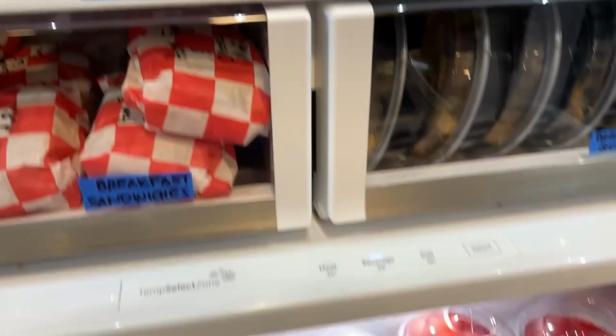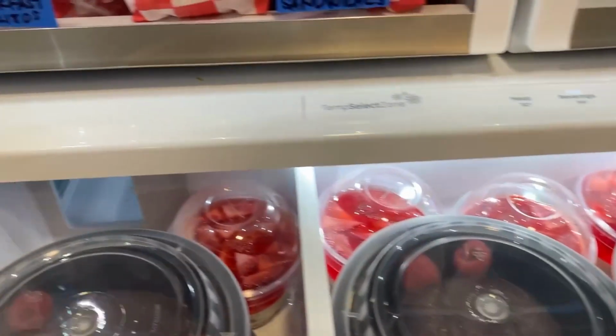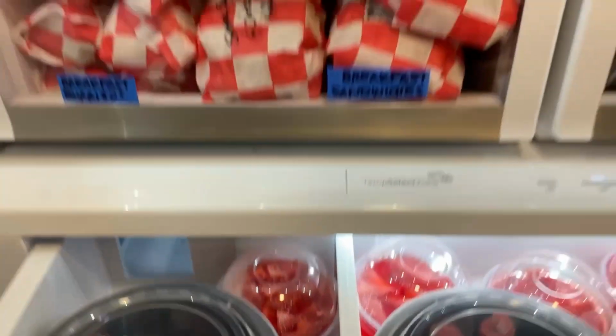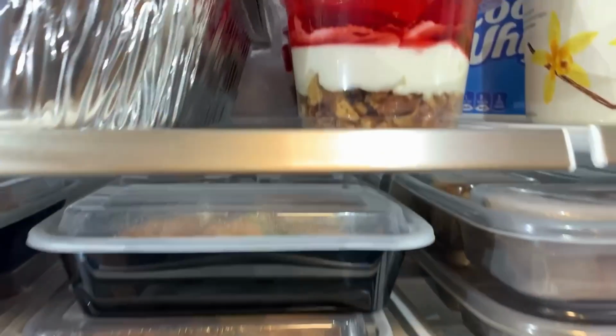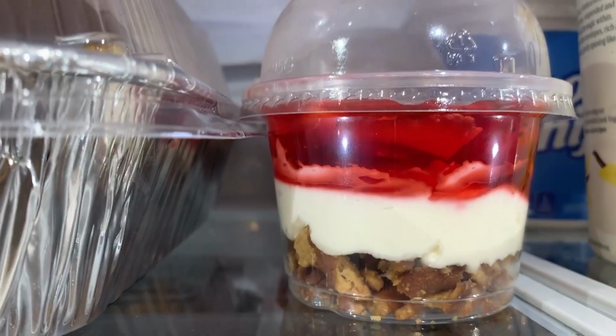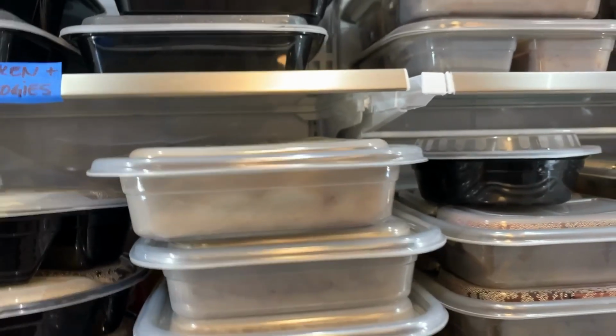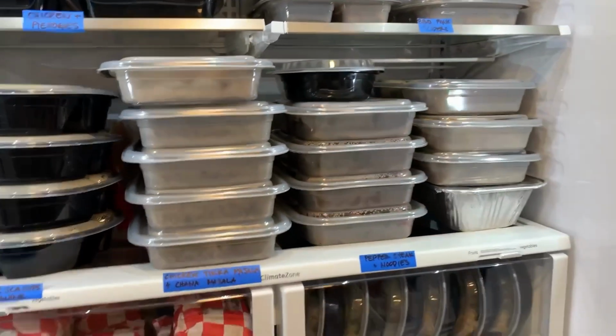When you open the drawer down here, we got molten lava cakes, and we have this cool, whatever that's called. It's called the strawberry pretzel dessert, something like that. So anyway, we have all sorts of stuff in here. It's enough meals for 4 people for 3 meals.